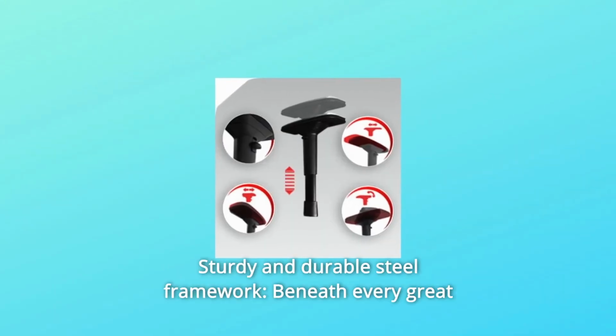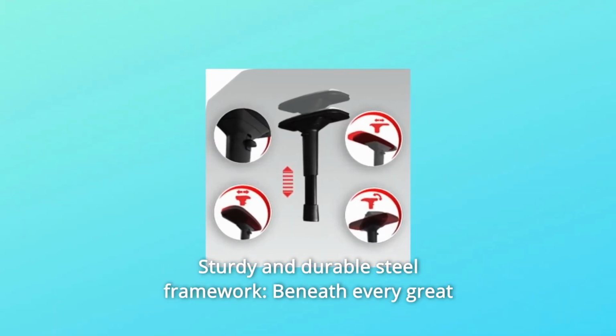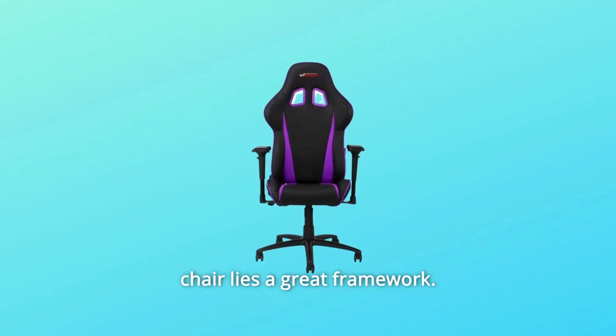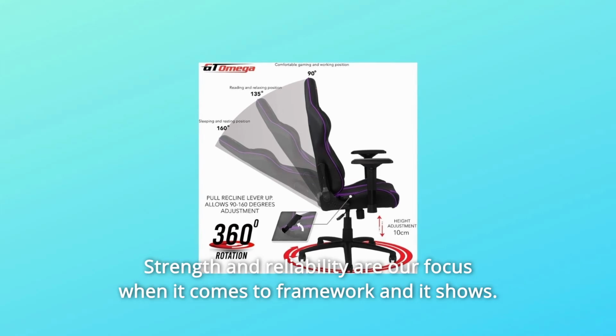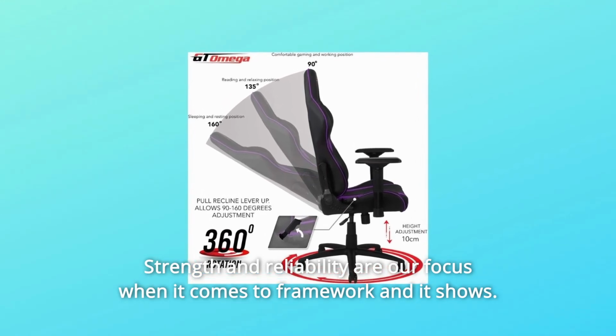Number 3. Sturdy and durable steel framework. Beneath every great chair lies a great framework. We use 2mm thick steel tubing on our frames. Strength and reliability are our focus when it comes to framework, and it shows.